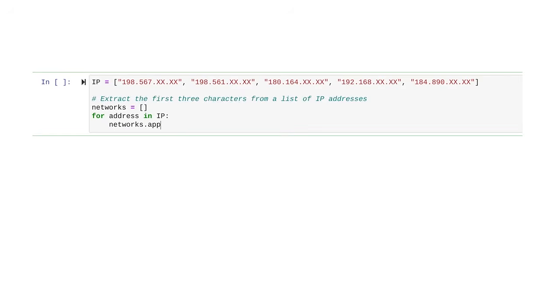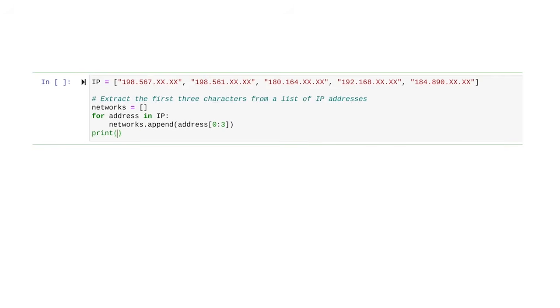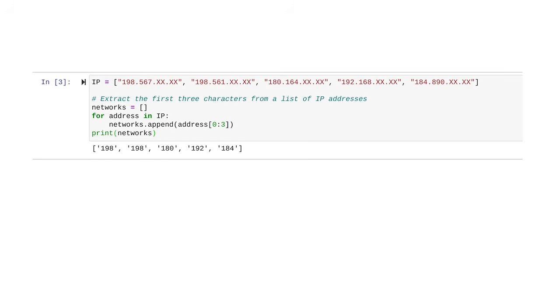Inside the for loop, we have a line of code to add the slice from address to the networks list. Breaking this down, we use the code we wrote earlier to get the first 3 characters of an IP address. We'll use our append method to add an item to the end of a list. In this case, we're adding to the networks list. Finally, let's print the networks list and run the code. The variable networks now contains a list of the first 3 digits of each IP address in the original list, IP.